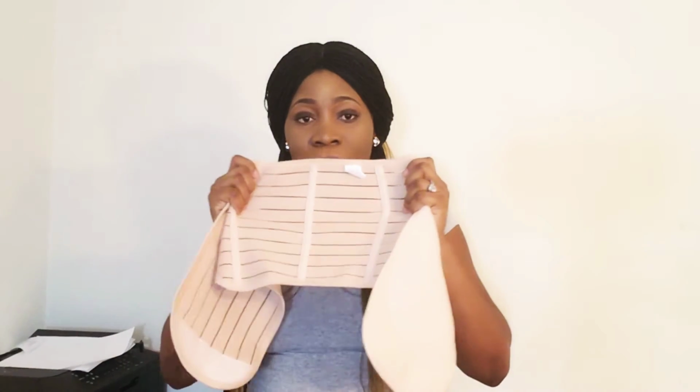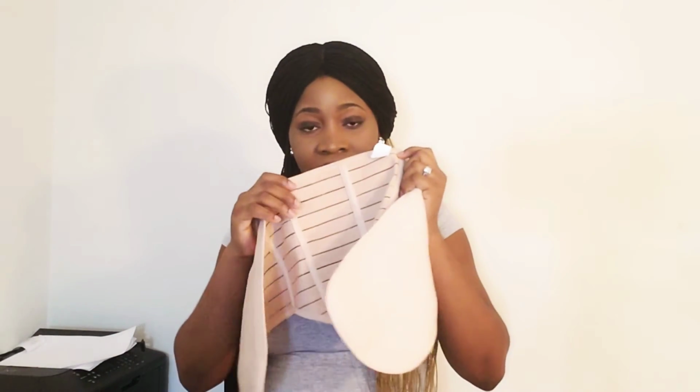This belt is so good, I am here to tell you guys. Many people whose reviews I read online really talked about how effective these belts are. I'm gonna put a video either here or here of how I used the belts in the hospital, and if you can see in the video, my stomach was really big.